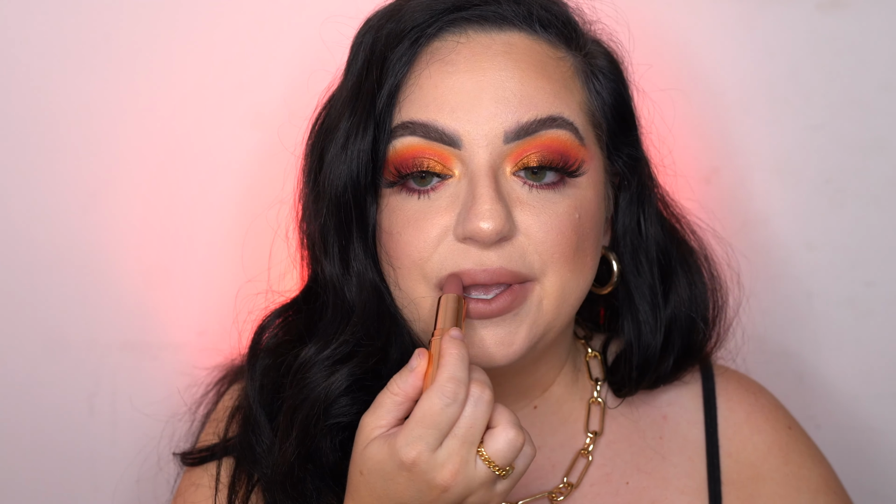I love the formula of this one because it's still creamy, but it's not as creamy. It's a little harder. That's what makes it super long lasting, but it's still not an uncomfortable matte by any means. This also claims to have ingredients to give you fuller and softer lips, which I think it does. It's like really hydrating, but matte at the same time. I love it so much. I like the shade as well. I just think it's so perfect for fall.